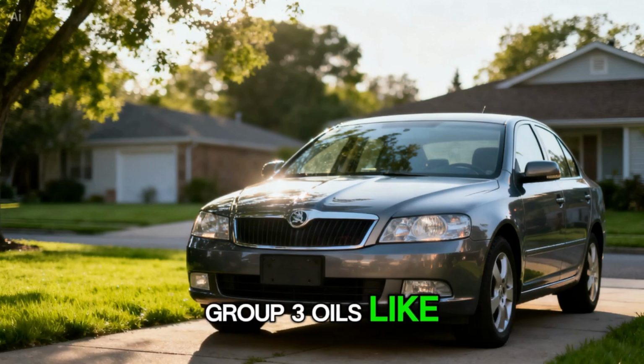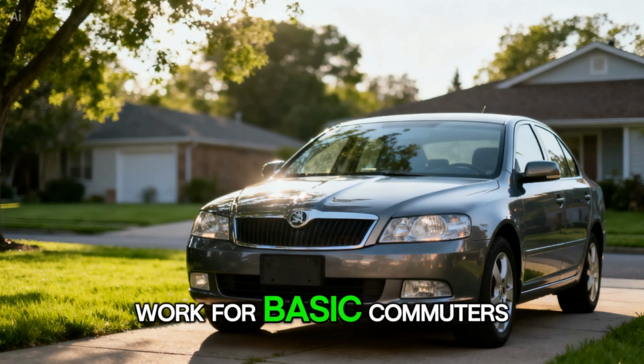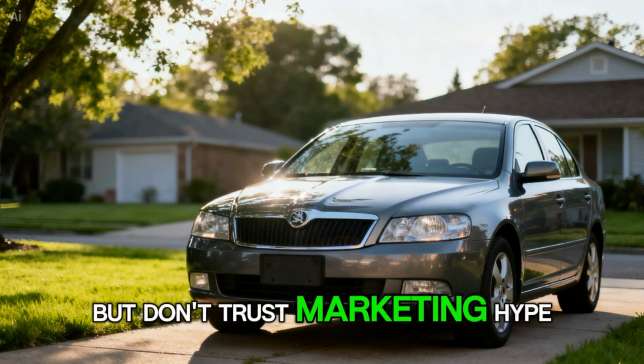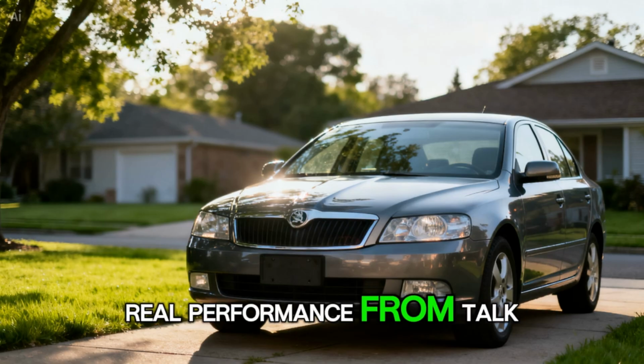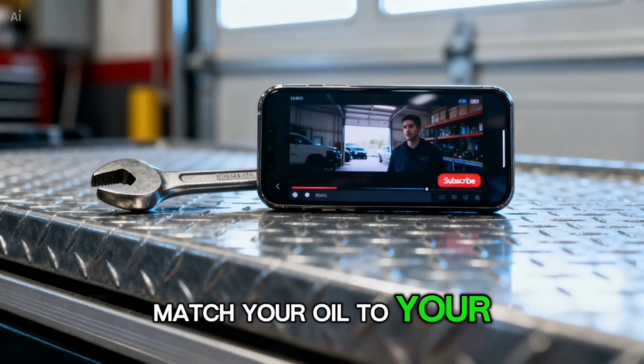Group 3 oils like Castrol or Pennzoil work for basic commuters, but don't trust marketing hype. The 250-degree test separates real performance from talk. Match your oil to your driving.